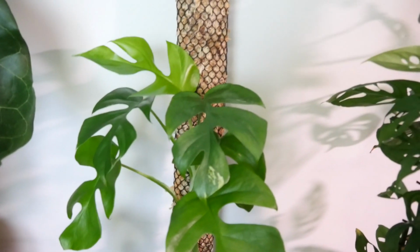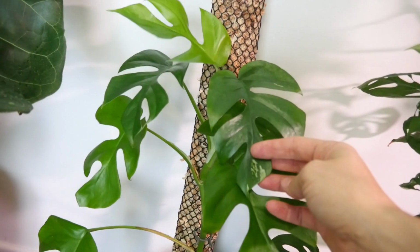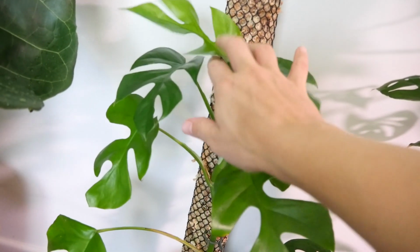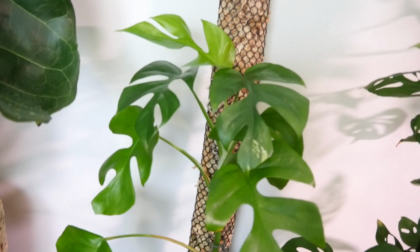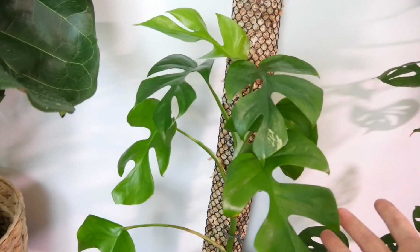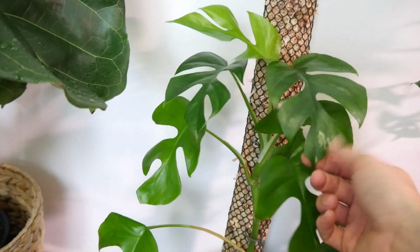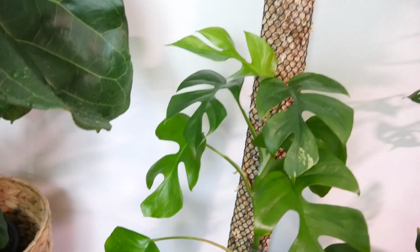This is my Rhaphidophora tetrasperma that I found at Bunnings with some variegation on it. The newest leaf has come through all green, so I might give it 1 or 2 more leaves, and if they continue to be green, I'm definitely going to be chopping it up just to see what happens. But that may be it. That may be the only variegated leaves he gives me.